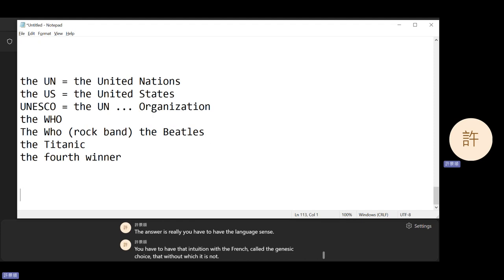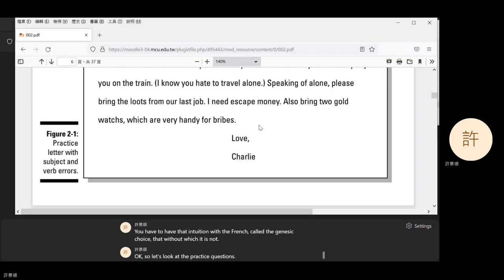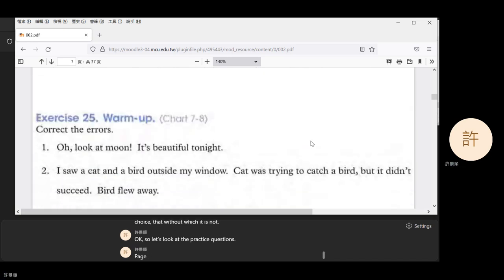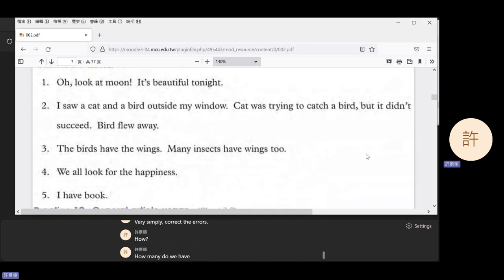Okay, so let's look at the practice questions. Page 7. Very simply, correct the errors. How many do we have? 1, 2, 3, 4, 5. Okay. So correct the errors, 5 questions. I'll give you 4 minutes.